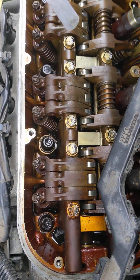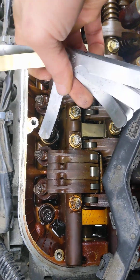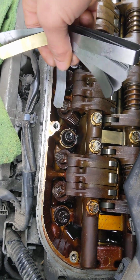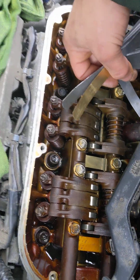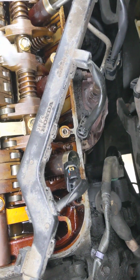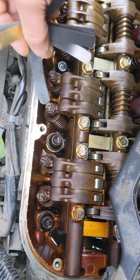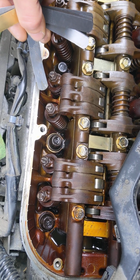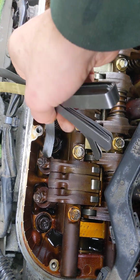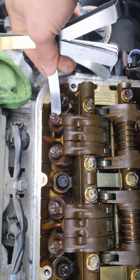So what you do is you get your feeler gauge in here. The intake side is the one closer to the intake, and the exhaust side is the one closer to the cat converter, if you will. So the front side of the car is exhaust. Towards the inside of the car, toward the middle of the engine bay, is your intake. So you go ahead and try it. You should get some drag in here. I'm actually working on cylinder number 6 right now.